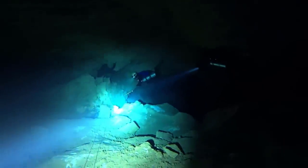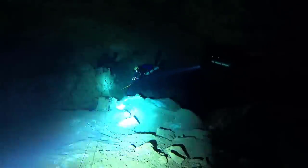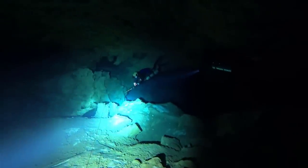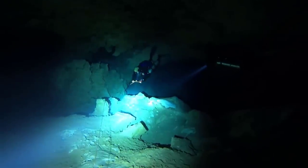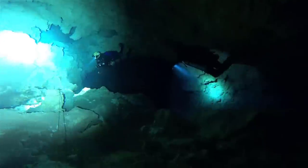No damage to the caves here. Yeah, we have to be very careful to protect this because, like I said, they're all fragile. There's formations everywhere, and one wrong kick and you've destroyed something that's gone forever now.